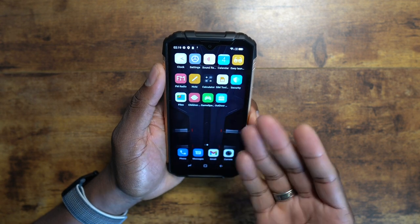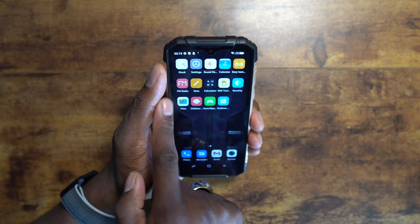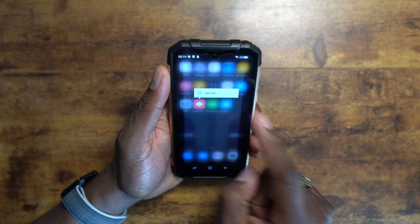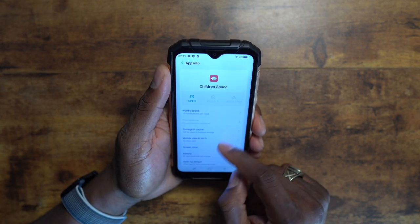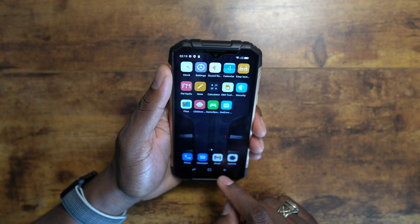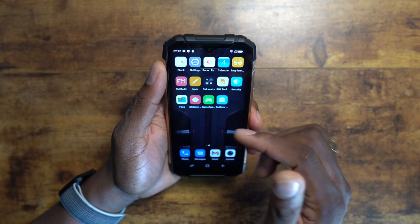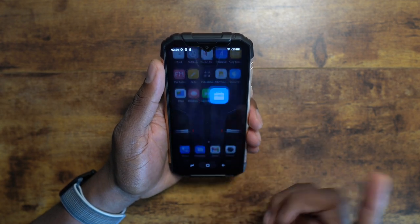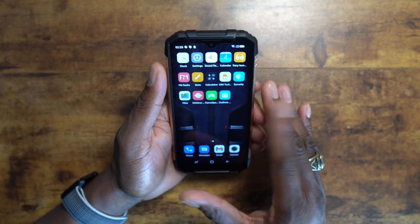So just getting into the device here, these are the default apps right here. You got an FM radio. I don't see any bloatware yet. This children's thing right here, this is definitely bloatware. Children's Space. Let's force stop that. And it looks like you can't disable that. That's a bummer. You see the animations on the settings there? That was pretty clean. Is this an outdoor mode right here? Outdoor toolbox. Okay, so there's a lot of things that I might consider bloatware, because I probably won't use some of these, like this Children's Space and all that.